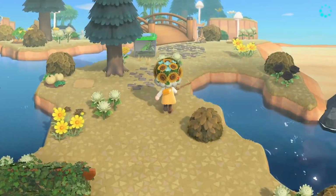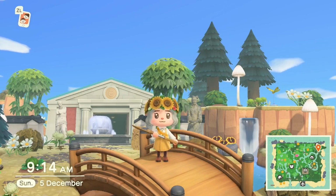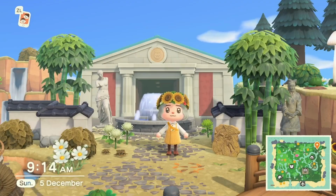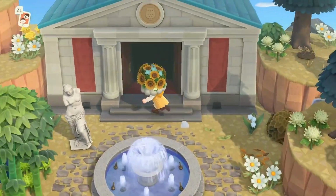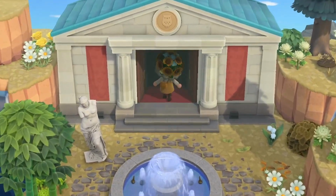The next thing on the list after decorating is of course the DLC, which I haven't actually played that much, but I'm definitely trying to get into it more because I see people finishing the storyline and stuff. Yeah, what to do? I kind of got addicted to other games for a moment here, so whoopsie. But I'm definitely trying to get into the DLC a bit more these days.